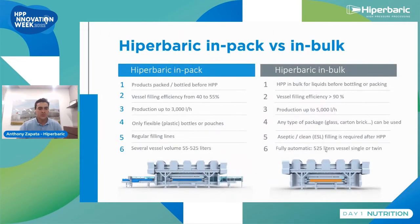So the main difference between our impact and our in bulk is that with impact, bottles are bottled before HPP and then processed. With in bulk, products are processed inside the balloon bag that I previously described. The vessel filling efficiency for the impact is around 40 to 55%, whereas with in bulk, you can reach that 90% range.